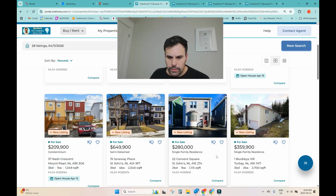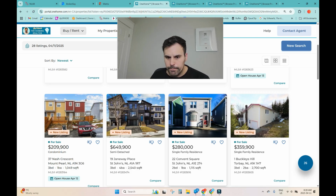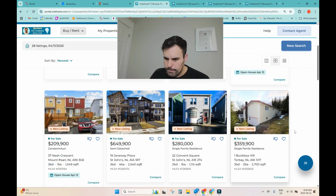So next we have 22 Convent Square, two beds, one bath, 1,100 square feet for $280,000. So that's downtown, depending on the condition. It's single family downtown. It's probably going to go under asking. But at the same time, that price range, it could go over if it's nice inside.